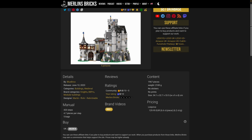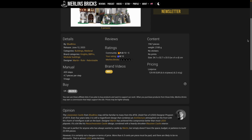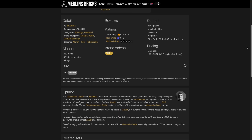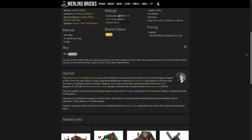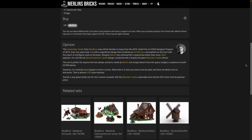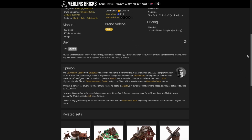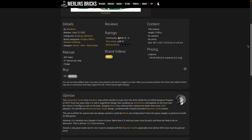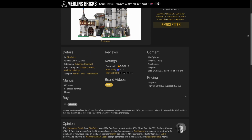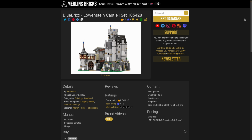Number 3. Löwenstein Castle, the 105-428, is one of the very few sets on the market that you can or could buy in LEGO and nowadays in BlueBrixx. The reason is that this was from the designer Martin, who worked for BlueBrixx for quite a while, who was also entering this Löwenstein Castle. And actually, I think this is what made him popular as a designer, or at least well known, in the Brickling designer program, or I should actually say the AFOL program from back in the day.